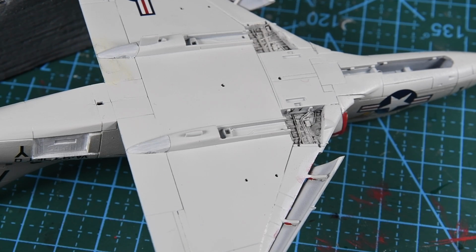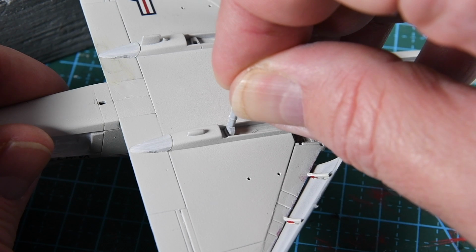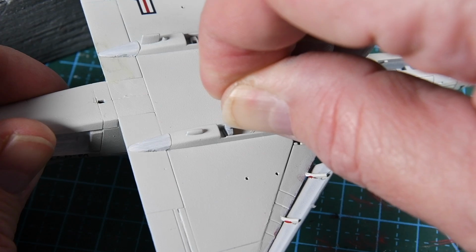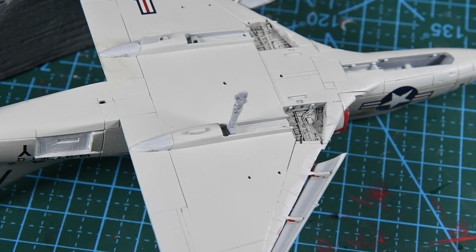Onwards, and we move on to the undercarriage, unless of course you're using a display stand and showing it in flight, in which case just attach the closed doors. Now if you are using the undercarriage, these main legs are quite chunky and they sit very firmly in these holes in the wings, like this.